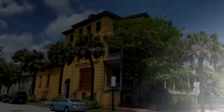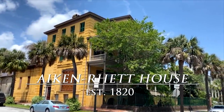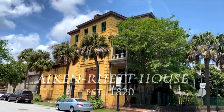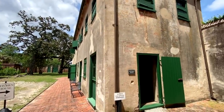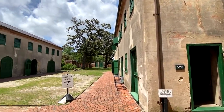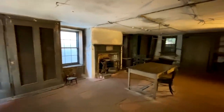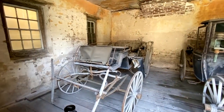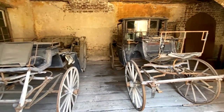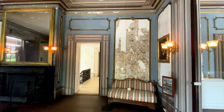Our first stop was the Aiken Rhett House, one of the finest examples of preservation in the city. You'll see here clearly the difference between preservation and restoration. The Aiken Rhett House is being carefully preserved in its current state. You'll see spaces throughout the house that reflect the 18th, 19th, and early 20th century. No modern changes are being made.